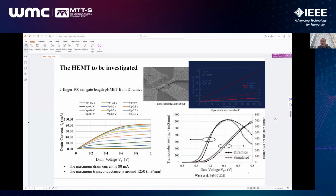So you can see that the device has really good noise performance, right? We're talking about less than 0.5 dB under 30 gigahertz. Of course, the main selling point for this device is low noise, and they only show the noise performance up to 50 gigahertz.